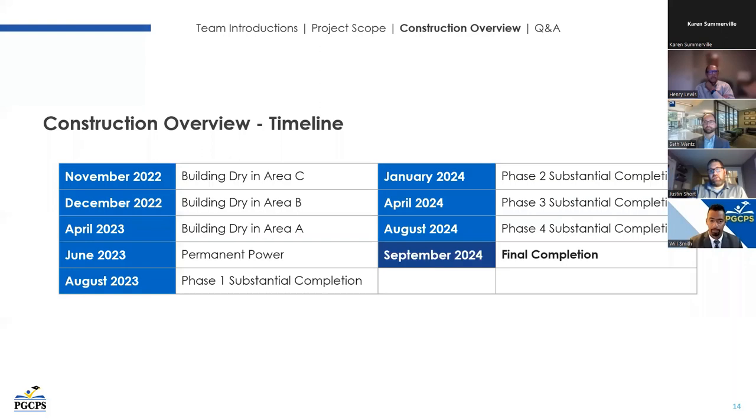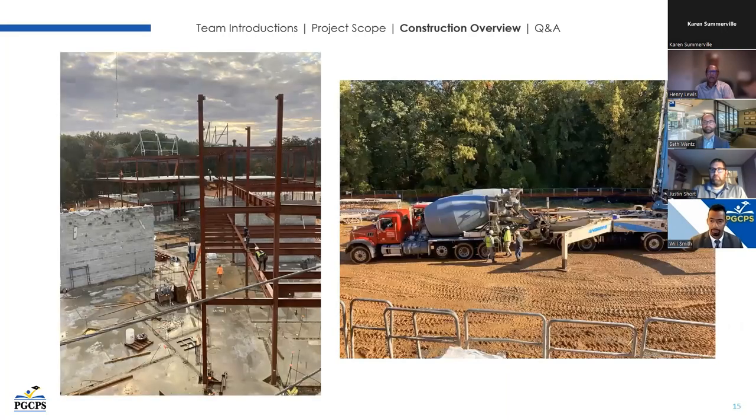And then, as Henry spoke of earlier, the phases of the project: phase one will be complete August of 2023. Phase two, January of 24. The demo of the building, which is phase three, April 24. And then final completion of the remaining site work and other adjacent activities, August of 24.